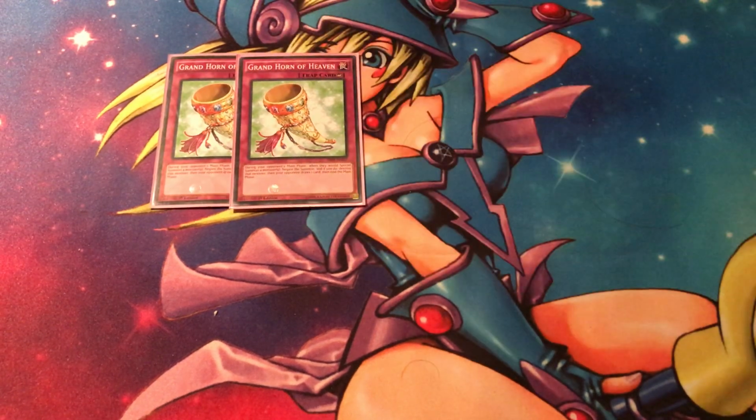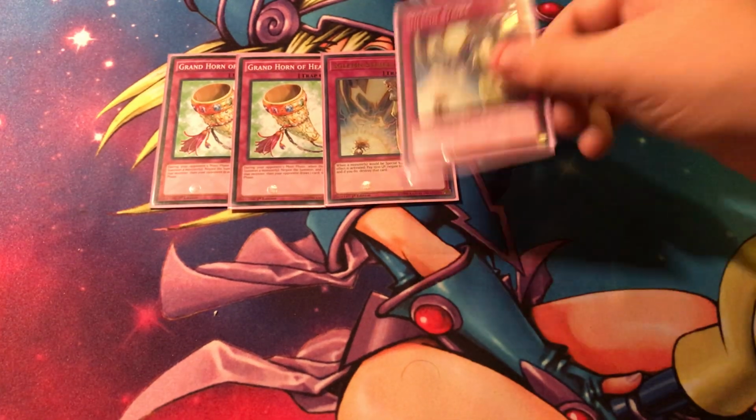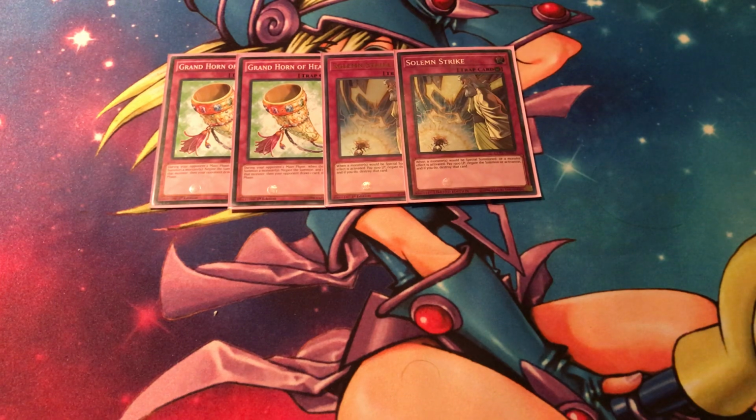So 2 copies of Grand Horn of Heaven, and last but not least, because I drew 2 of them out of a pack, or out of something. I don't know, I had 2 copies of them. 2 copies of Solemn Strike, because again, I do consider this one of my better decks, so I am going to throw my 2 Solemn Strikes in there. I don't think I have to explain that to you.